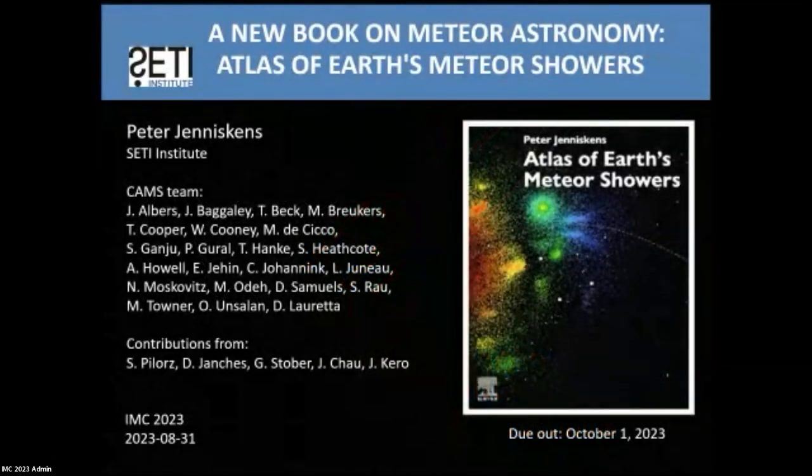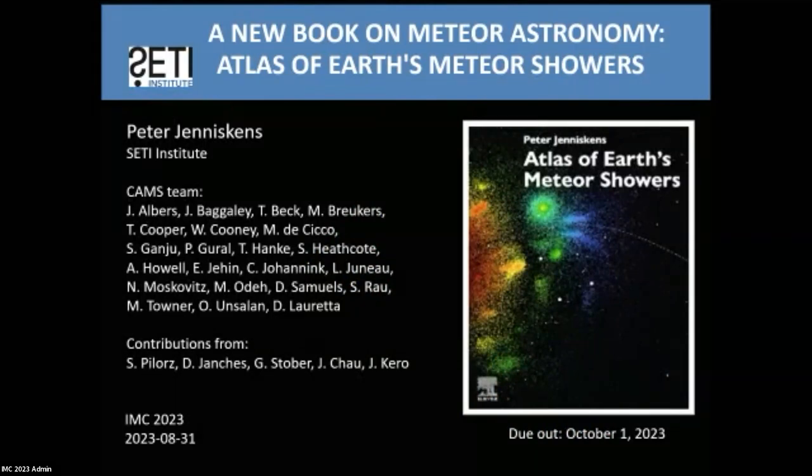So meteor showers are important because they are a window on the universe. They show us streams that are otherwise mostly invisible. Those meteor streams are satellite hazards. They show the presence of potentially hazardous comets. And they show us the history of the mass loss of comets, the comet evolution and so on.